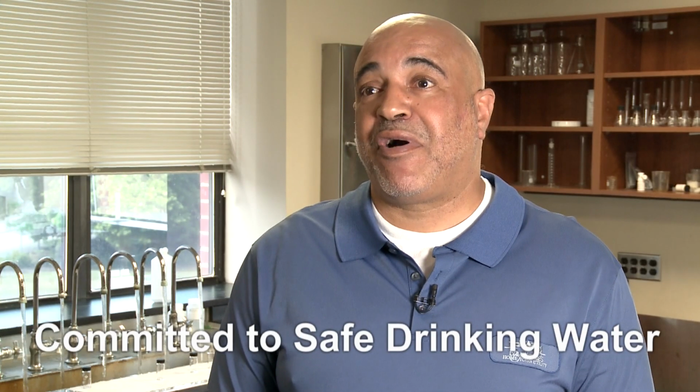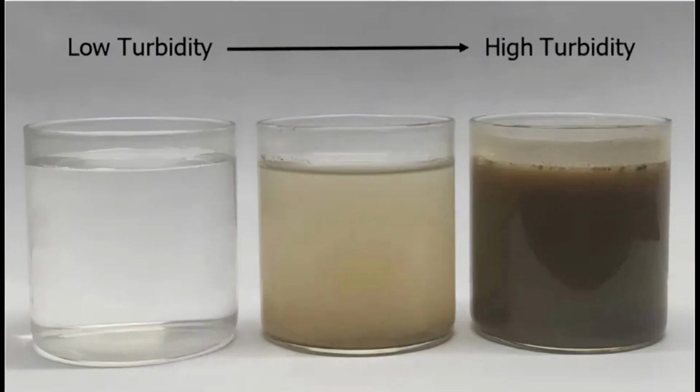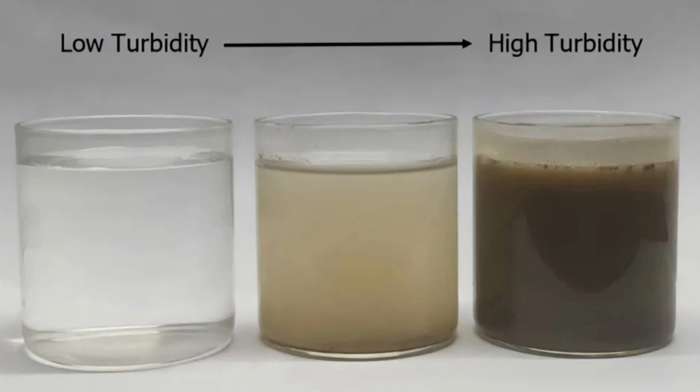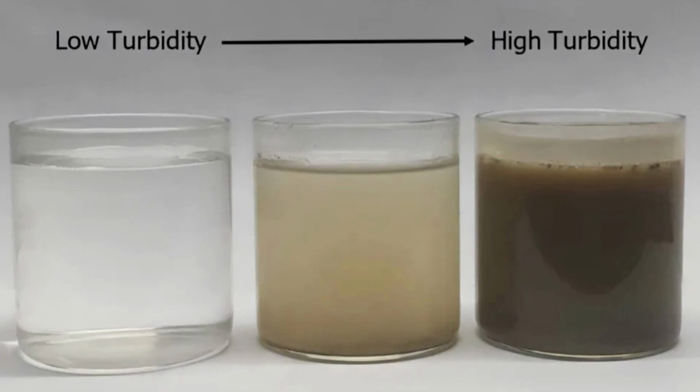The Partnership for Safe Drinking Water has been pretty great for us. It sets goals and parameters that we try to achieve every day, and it's based on turbidity levels. Turbidity is the cloudiness of water. So here, of course, we want the lowest levels every day, and we achieve that through good hard work by the operators here. Since we've been involved in the Partnership for Safe Drinking Water, we've won the award, I think, if not mistaken, every year.